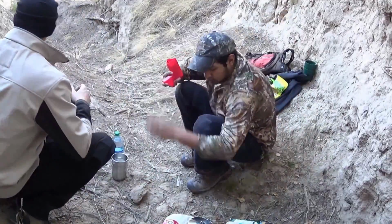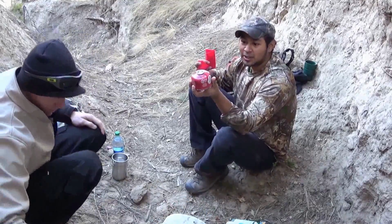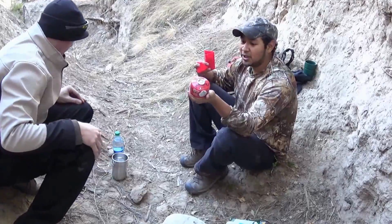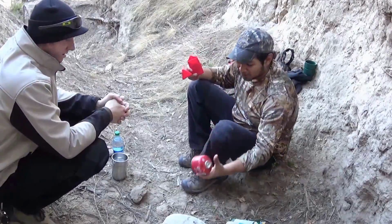Set it to the side. And you can find the bigger version of these propane tanks. I just happened to see this one and I grabbed 2 of them because they're so lightweight and more room efficient as well. Pretty much each and every one of them does the same job. It's just that this one's a lot smaller.